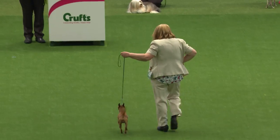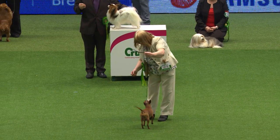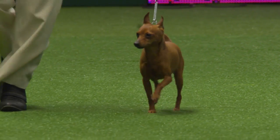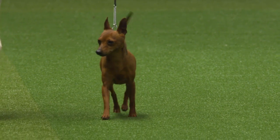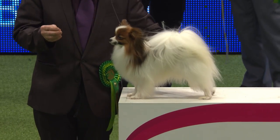Judge Valor, number 1974. And a happy little dog, full of attitude too. The tail's not stopped going the whole time. Val makes her way back to the table. We see the Papillon. There was an entry of 200.